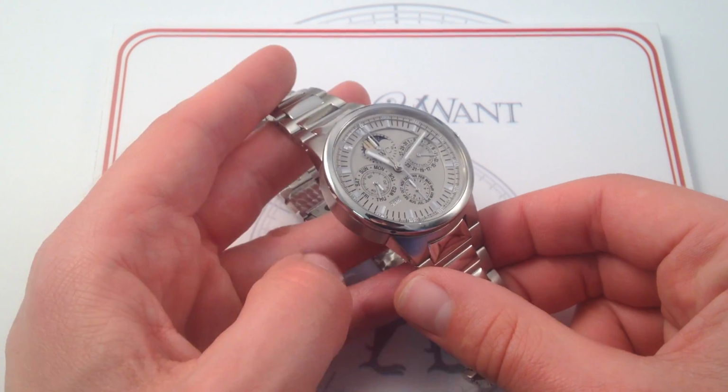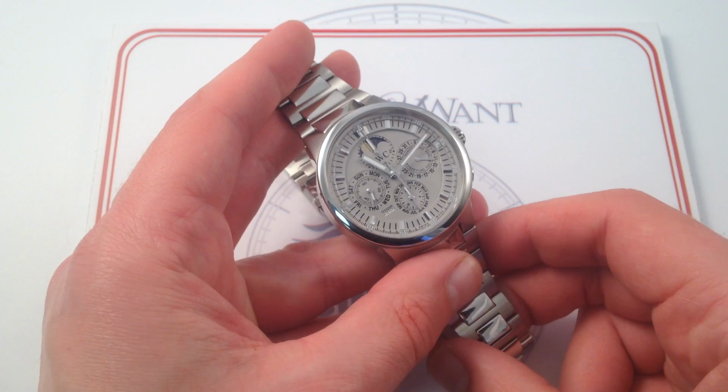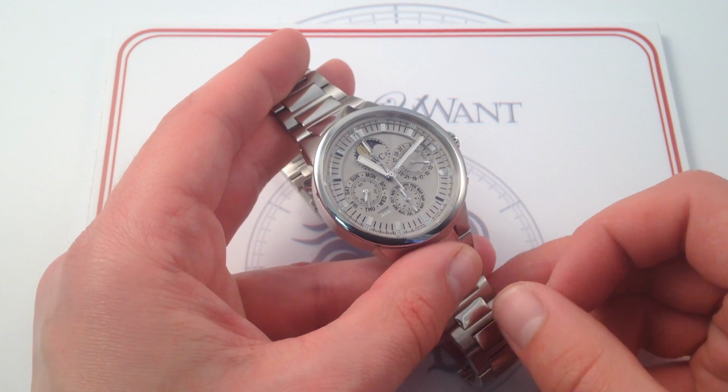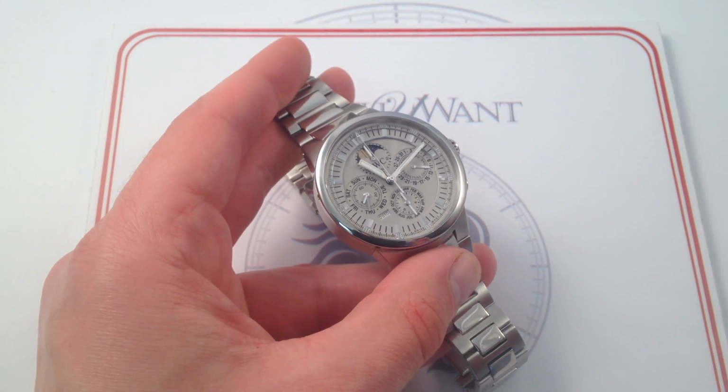Rugged, beautiful, versatile, and unusual, this IWC GST Perpetual Calendar Chronograph, 43 millimeters in stainless steel, can be seen on our website, Watch You Want.